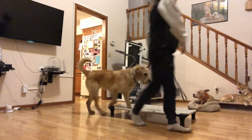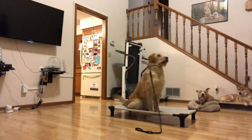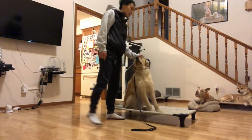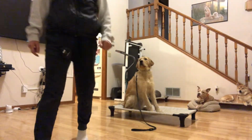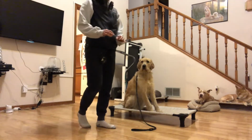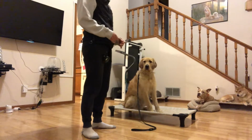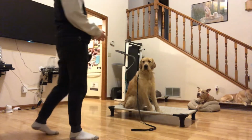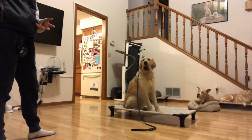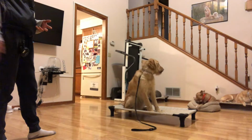Place. Good girl. And also, I've found out that using food with her is counterproductive. So I'm not even gonna use food right now. She'll just be eating out of a bowl. When we train, I want her to be in a calm state of mind. And when she's done training, then she gets rewarded with her bowl food.